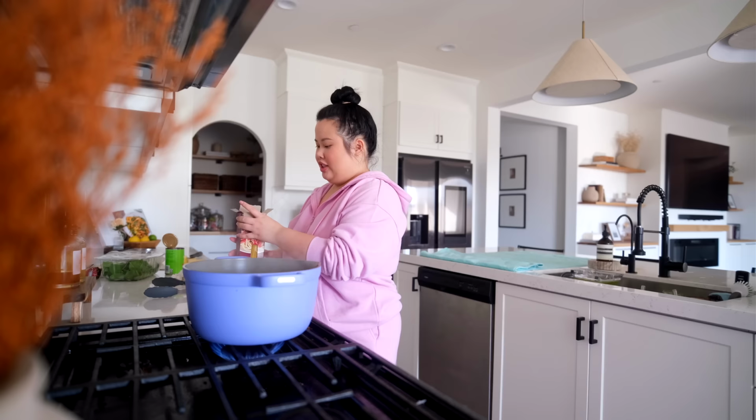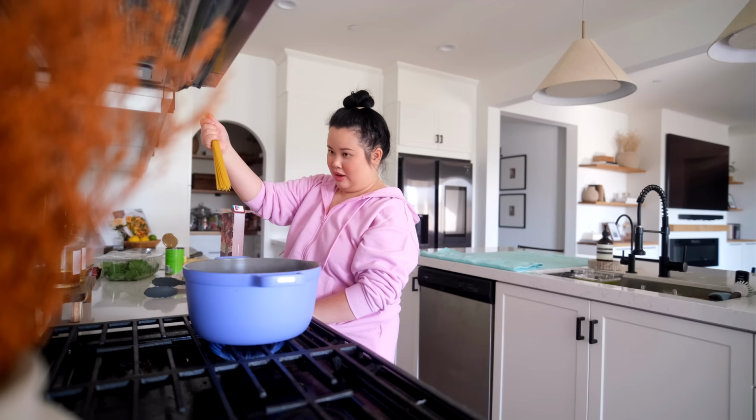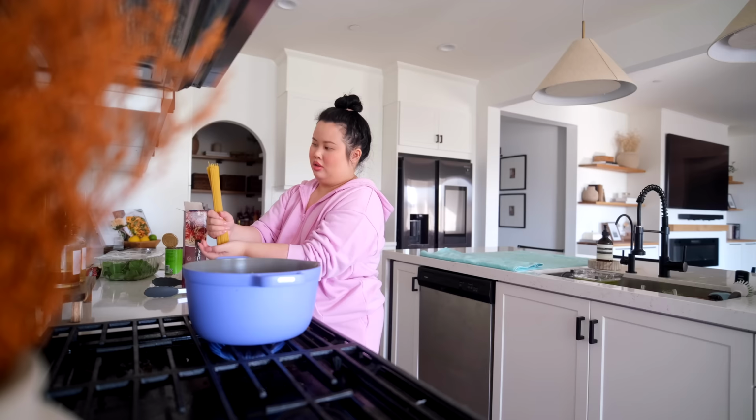The last time I did this, I made a mess. I'm not doing it again. Do you guys remember the last time we did this? I literally just poured the whole thing in and it just dropped everywhere. So we learned our lesson. We're gonna do little bits at a time. The water is now boiling. Oil, sausage.